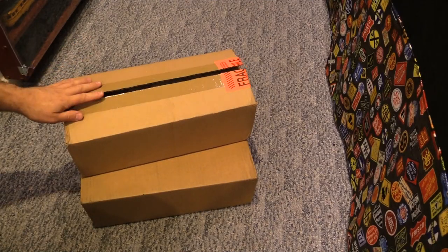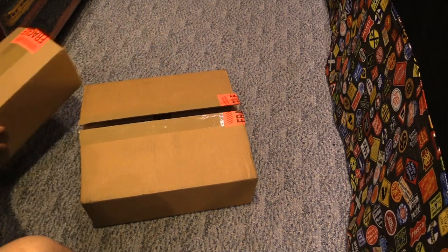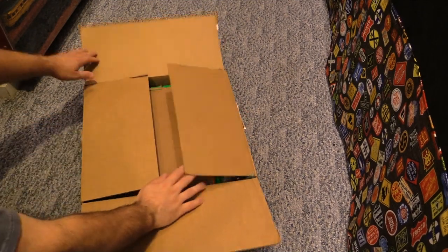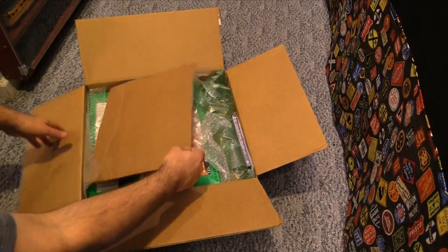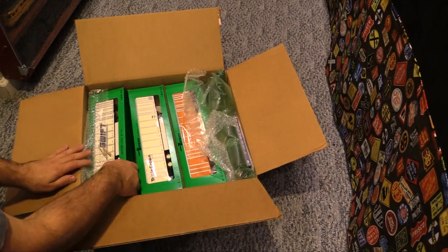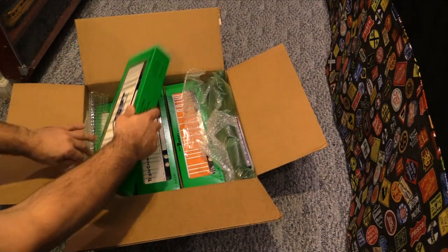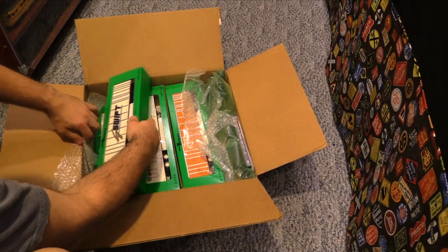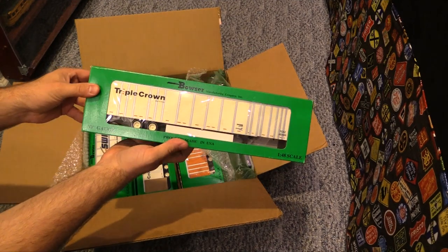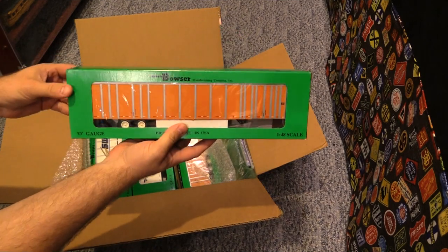So here are the 2 boxes of Road Railers. I'm going to go ahead and open the larger box first for you, because that was the first one to come in. So there are 6 Road Railers in here. I've got 2 of the Swift Road Railers. I've got 2 Triple Crowns. And then I've got 2 Schneiders.